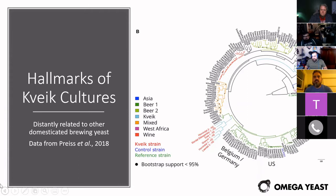So what you can see in the red is where all of the kveiks tend to cluster. They cluster very close to the Belgian and German lineage of ale yeast. But interestingly, if you look in the upper right, you'll see, for example, Hornindal 1, H1 in the upper right, and Hornindal 1, H2 in the lower left.